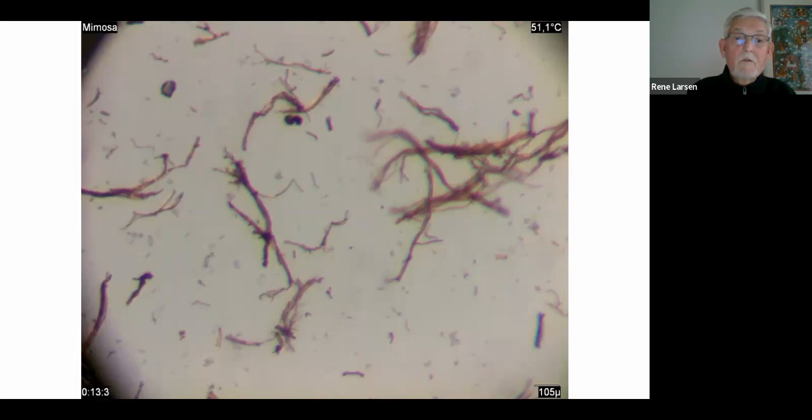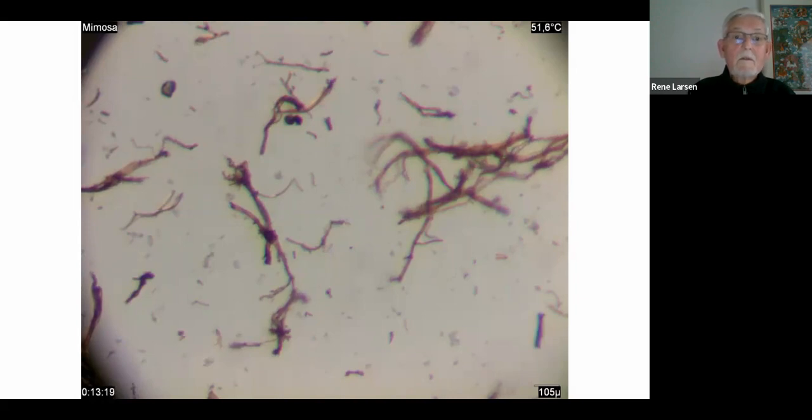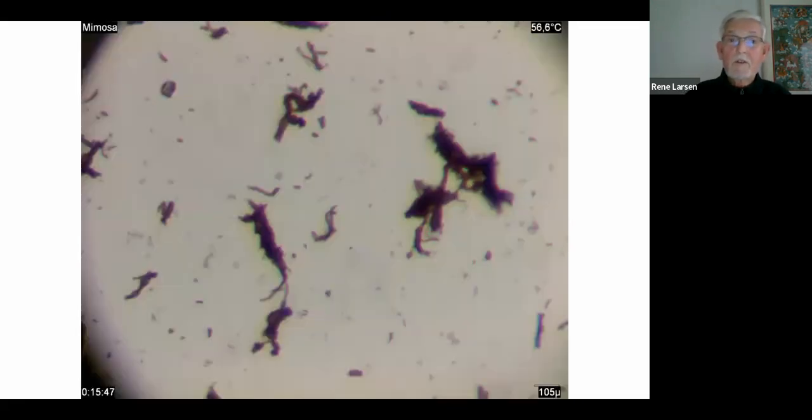You can see the one which is moving downwards. This is curling very much. And the bigger one, just in the middle of the picture, a little to the left. In the top, oh, sorry, we continue because there was no A2, so it's just the B2 interval which continues. And what you will see now is a transformation into dissolution of the fibers into a gel-like substance. So the fibers completely lose the structure and are more or less dissolved.